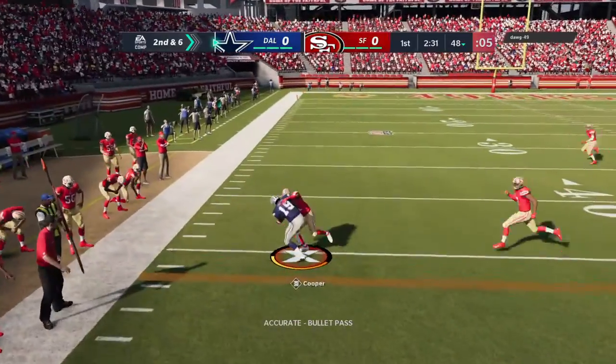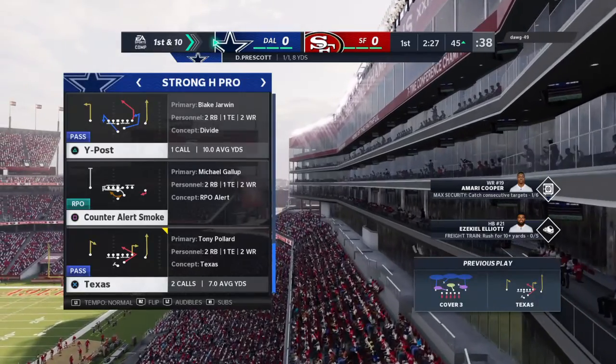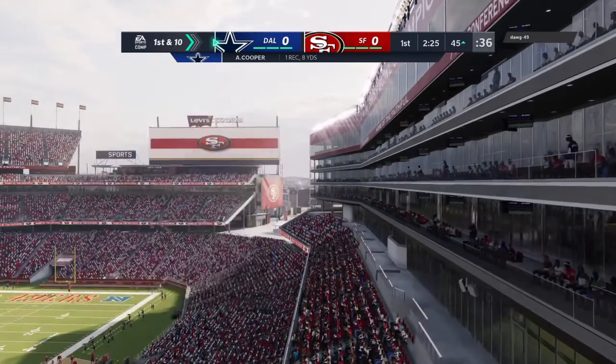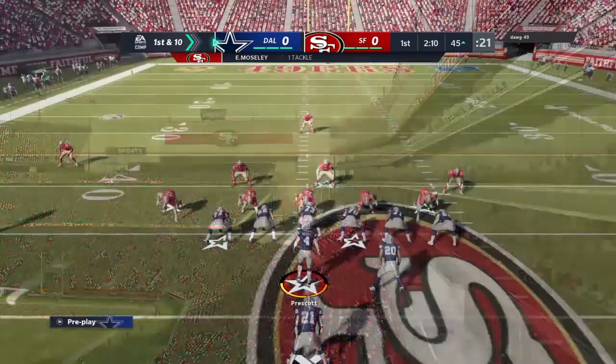Prescott now. And there is Amari Cooper, his first catch. And he'll be brought down at the 45-yard line. That one, a 1st down pickup of 8 yards. 1st down, Cowboys.